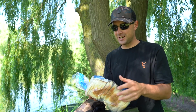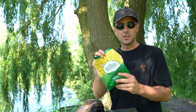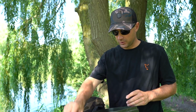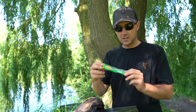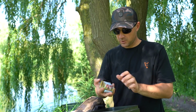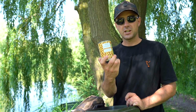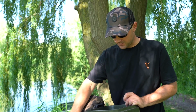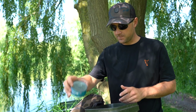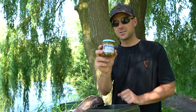So you've all probably seen them before. We've got some bread, that's ridiculously cheap. Obviously we're not going anywhere without the corn after what happened last time. Bit of pepperami, probably going to be the hook bait. We've got a tin of meat, a tin of chickpeas, they absolutely love chickpeas, a can of tuna, and then something that ramped the budget up a little bit, a few mussels.